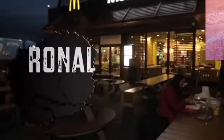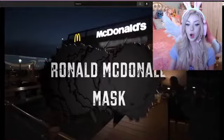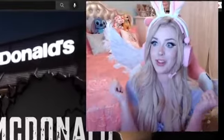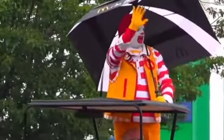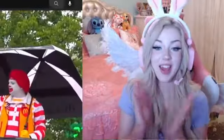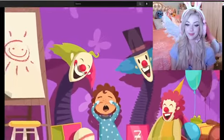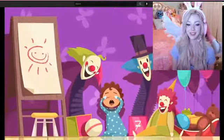Next up is the Ronald McDonald mask. Oh, I've heard about these masks. They actually released a mask of Ronald McDonald, and they were horrifying. Everyone knows the clown Ronald McDonald. The only problem was McDonald's didn't realize most people don't like clowns. In fact, it's one of the most common phobias of all time.